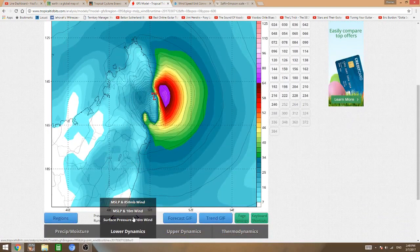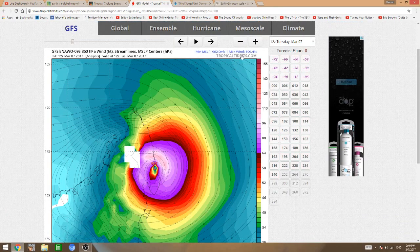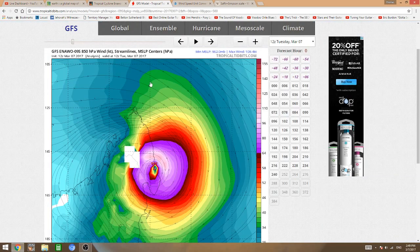Now if I go to the high end, okay, we see a different story. On the high end, 109.4. So let's do that. 109.4. Convert. 125.9, so that would be 125 on the forecast. That would put it at a Category 3 hurricane. So that would be a major hurricane.